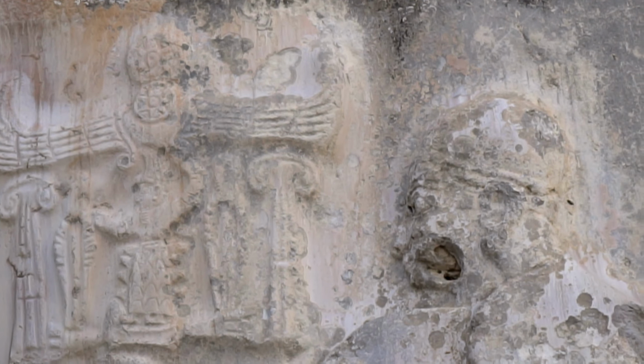It's suggested that the sanctuary might have been a house of the New Year's celebration, where each spring ceremonies took place to honor all the gods.